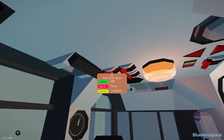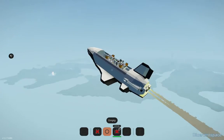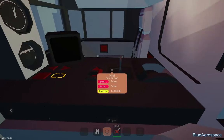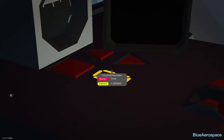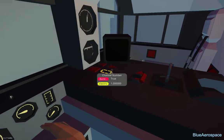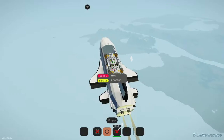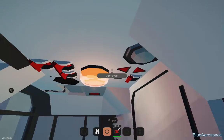Headlights, fog lights, additional lights which are top and bottom. Engine instrumentation, stuff like that. You have a radio system. That's the parking brake, that's the normal thing. We're soon coming up to altitude.